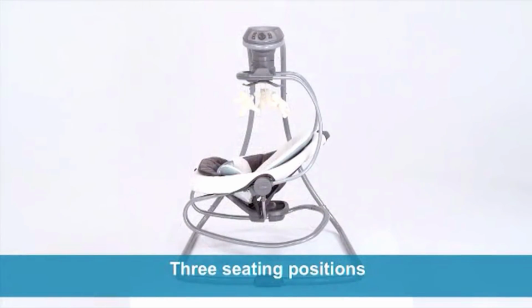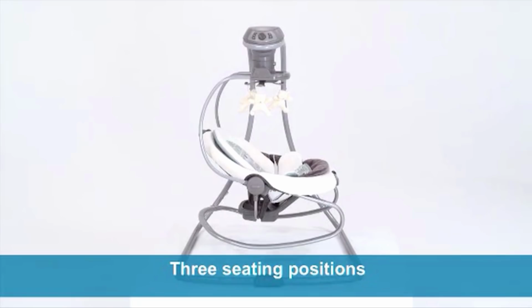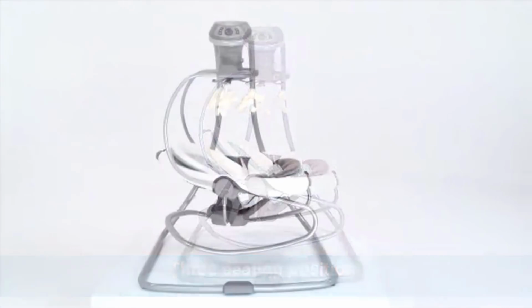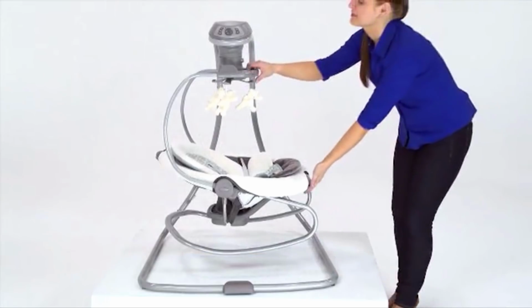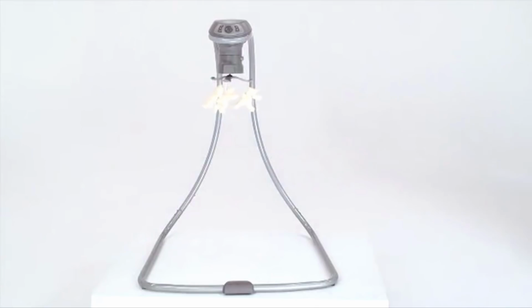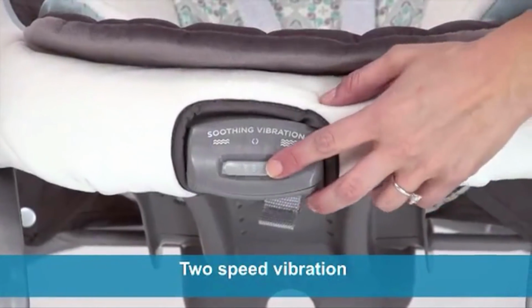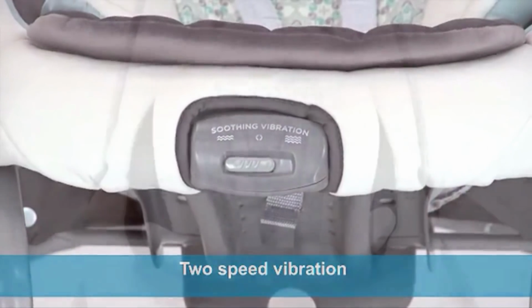In swing mode, the Duetsoothe has three seating positions to give baby the option to sway side to side or swing back and forth in one of two directions. We've made it easy to keep baby happy when you need to move from room to room. Simply lift the rocker off the swing base using the convenient carry handle. In both swing and rocker mode, you can use the soothing two-speed vibration for relaxation.